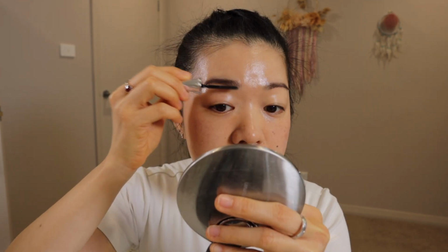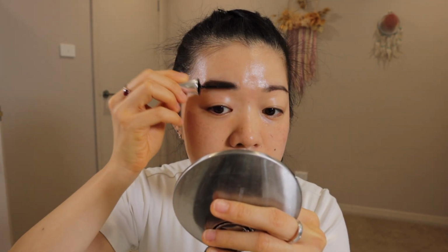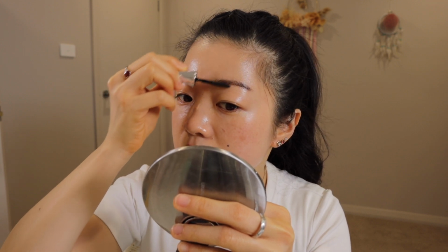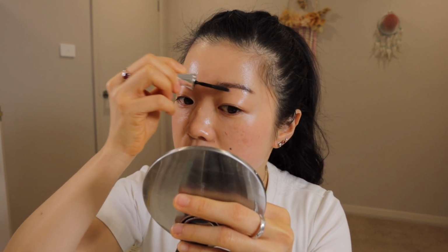Using a brow gel just to the beginning part of the brows to create some separation. Onto the eyes. One thing that I've been struggling with, and something that I want to ask you guys for your opinion on as well, is recommend me a good eyeshadow primer.